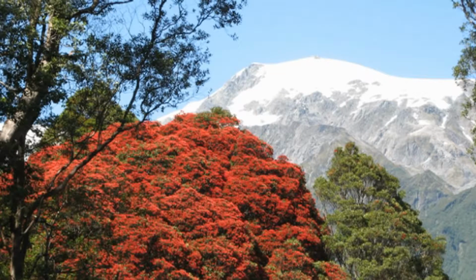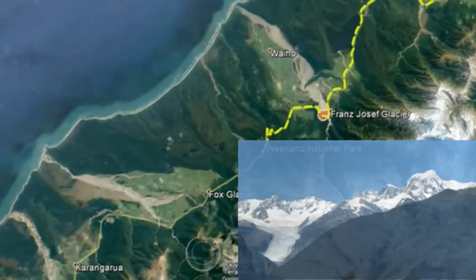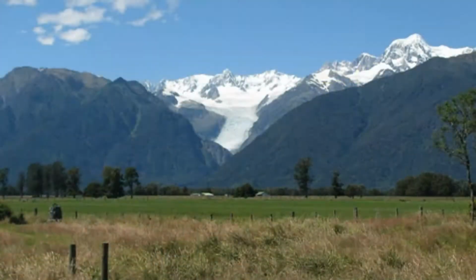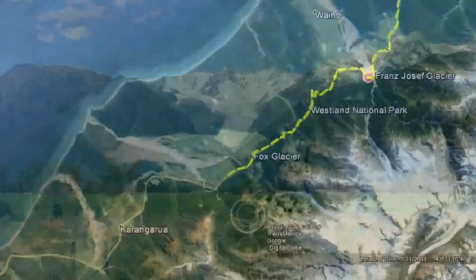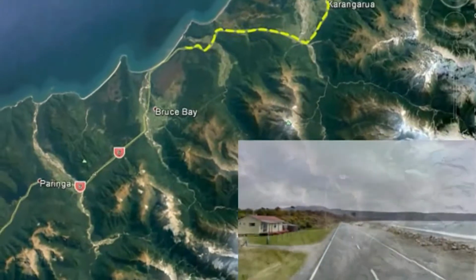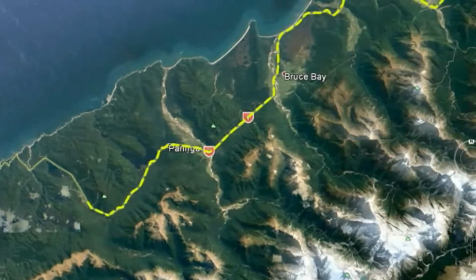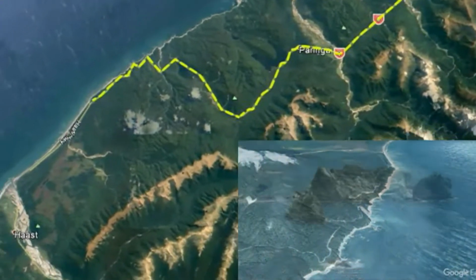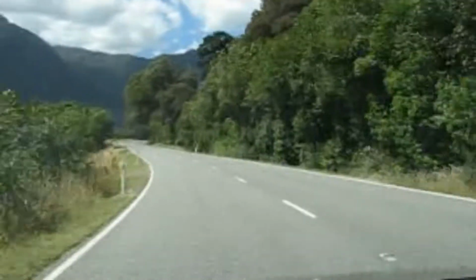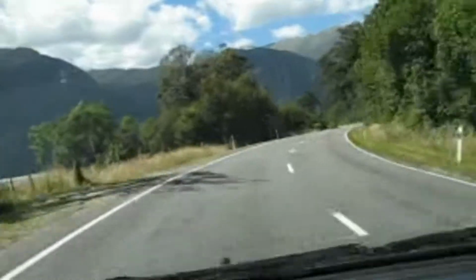Walking back to the car, we saw for the first time this truly magnificent rata tree. On the road south, the mountains present a continuous backdrop. Fox Glacier was clearly visible, but we drove past. The roadside vegetation was getting thicker. Now the road turned inland to attack the Haast Pass. At first, the pass rises quite gently, still passing through thick green undergrowth.